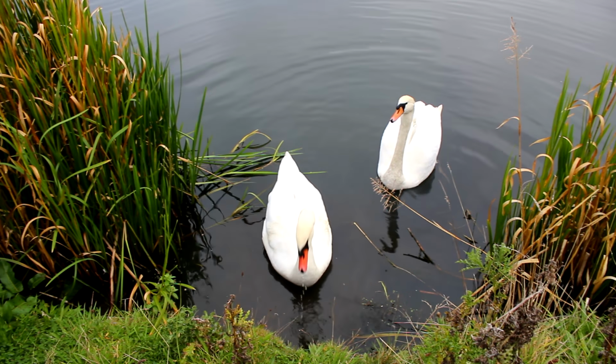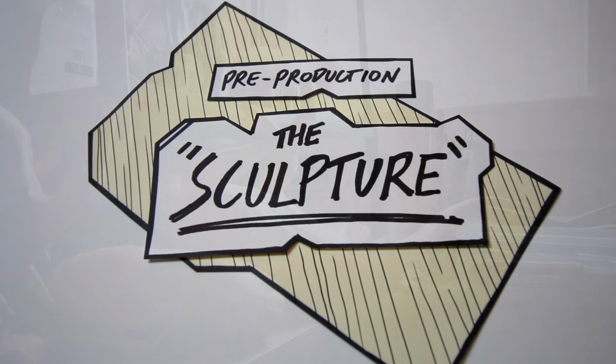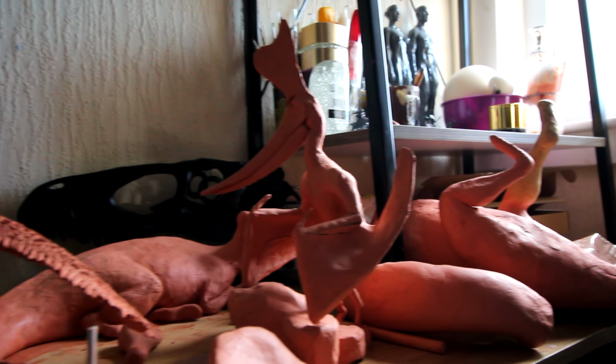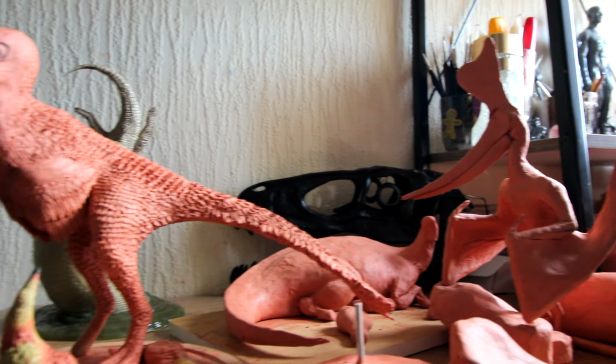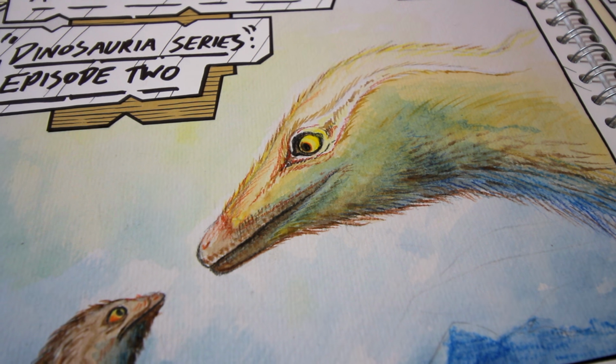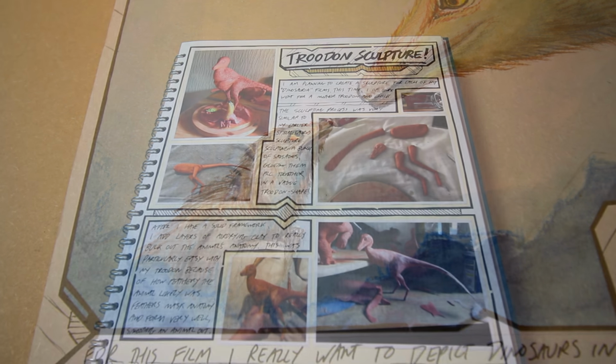dinosaurs. I'm planning on making at least one large clay sculpture for each of the films in my Dinosauria series. For this film in particular, I wanted to make a two-piece sculpture depicting a naturalistic scene between a mother troodon and her chick.